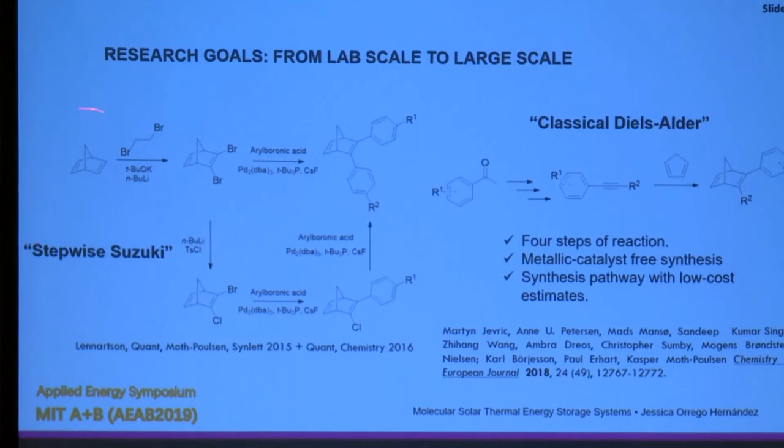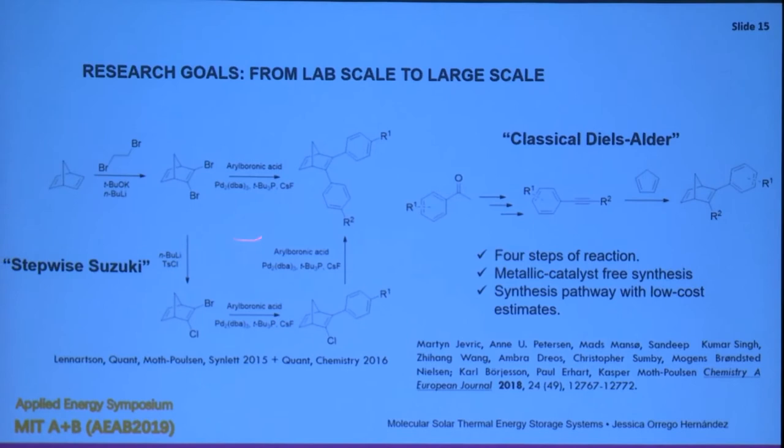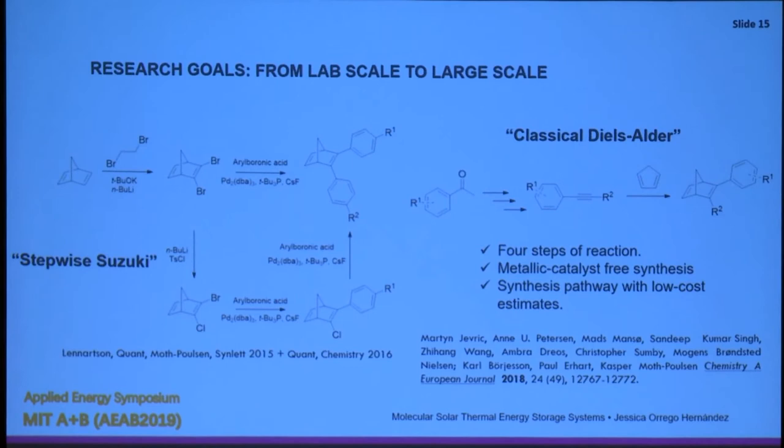In our lab, there are two pathways to synthesize this molecule. Starting from commercial MBD, we used stepwise Suzuki coupling, including a palladium catalyst, to get this kind of molecule. But we have another simpler method, whose first step starts with commercially available acetophenones. In the fourth step, we can get this MBD. The key reaction of this step is the Diels-Alder reaction.